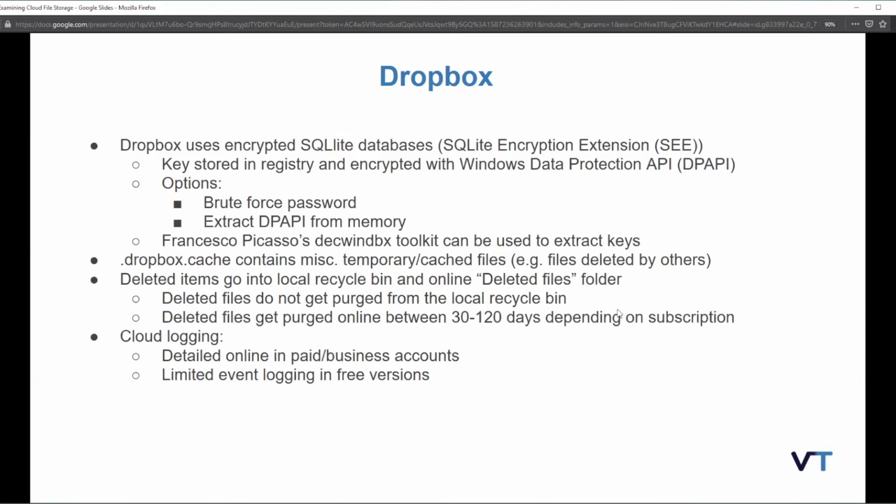There's a lot of research that was done by a couple different people that I'll reference in another slide. They even built a kit. So Francisco did a DPAPI toolkit that you could get on GitHub, and it's supposed to extract the keys for the Dropbox databases.